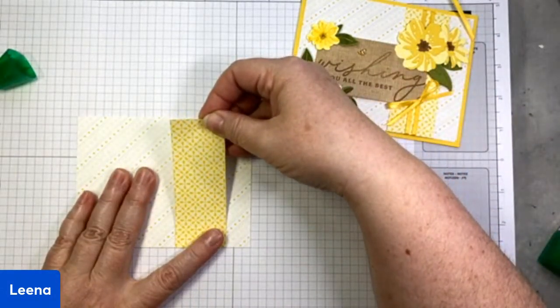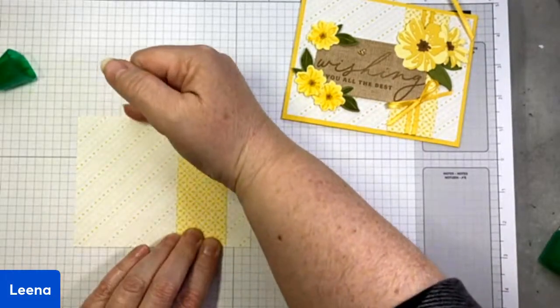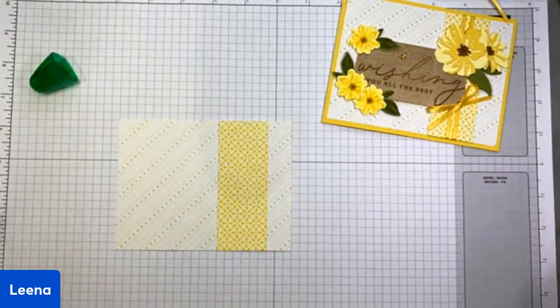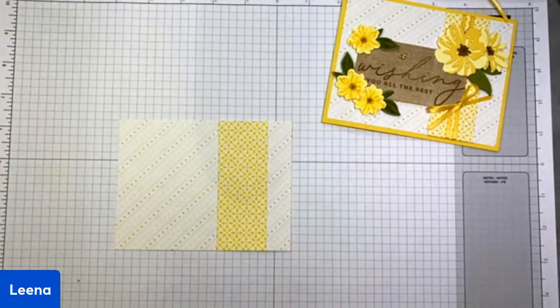So we'll use our grid paper to get things on nice and straight. There we go. Slide my grid sheet to the right. Is that better? Okay. All right, so there is that.